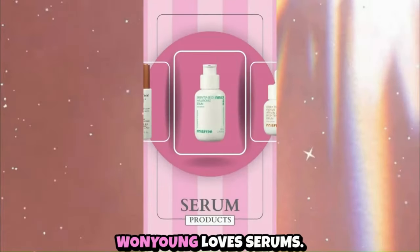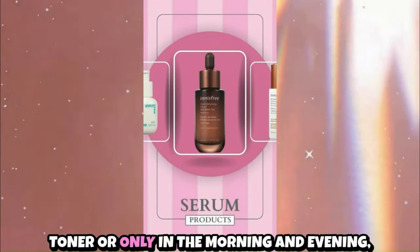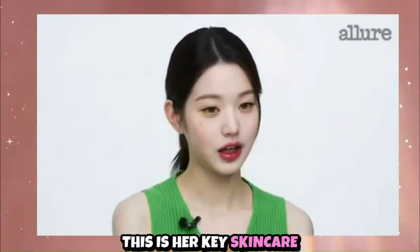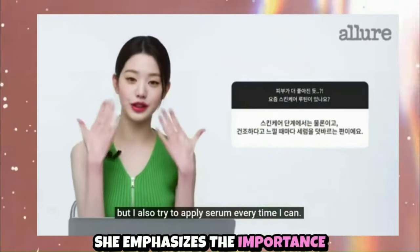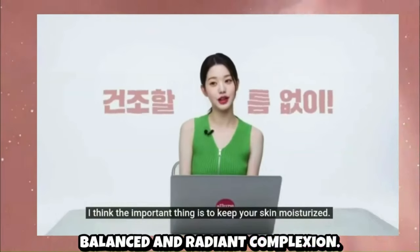Next up are serums. Wonyoung loves serums. Instead of limiting serum use to just after toner or only in the morning and evening, Wonyoung applies serum throughout the day. This is her key skincare tip for achieving flawless skin. She emphasizes the importance of keeping the skin moisturized to maintain a balanced and radiant complexion.